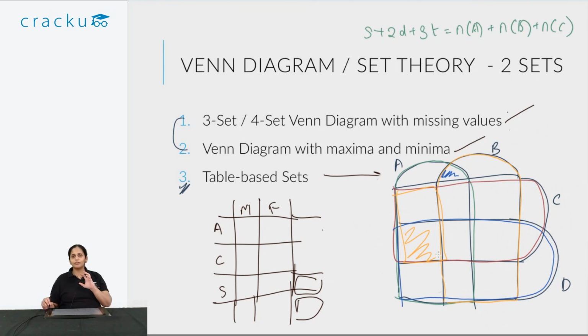Okay, so this is how you fill in the values for a four set Venn diagram overlap. So just even revise this video while you're doing it. A four set Venn diagram is slightly less likely, but it is important to know how to represent the information in case it comes. The reason why I feel that a four set Venn diagram is slightly less likely is because if you don't know how to do this Venn diagram, then you won't be able to solve that question.